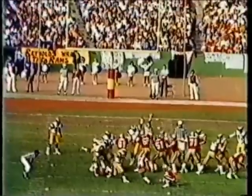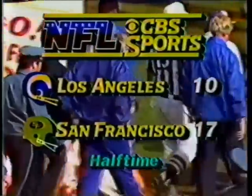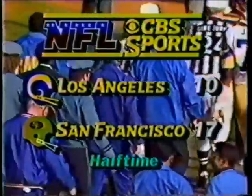But anyway, it didn't bother Wersching. He booted that right through the middle. Boy, he was fading though, wasn't it? Look at that. It was fading left, but he got it through there. And San Francisco has added 3 points to their advantage. Back to a 7-point lead, 17-10 at halftime.